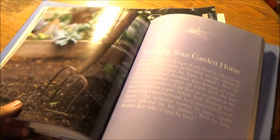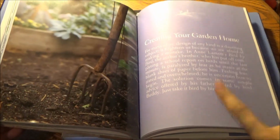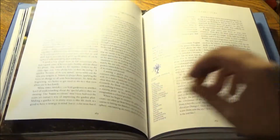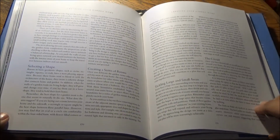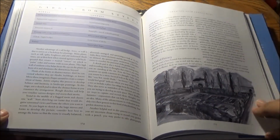Now, all of the 12 principles throughout this book also apply here in creating your garden home, in which P. Allen Smith offers practical advice and tips for taking these principles and adopting them to fit your own garden home, utilizing these principles to create something real special.